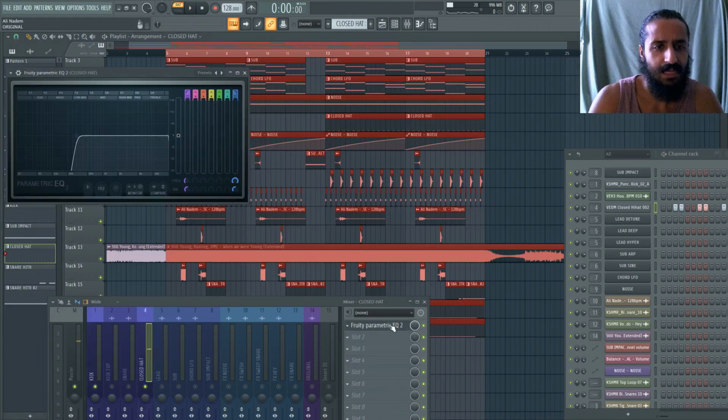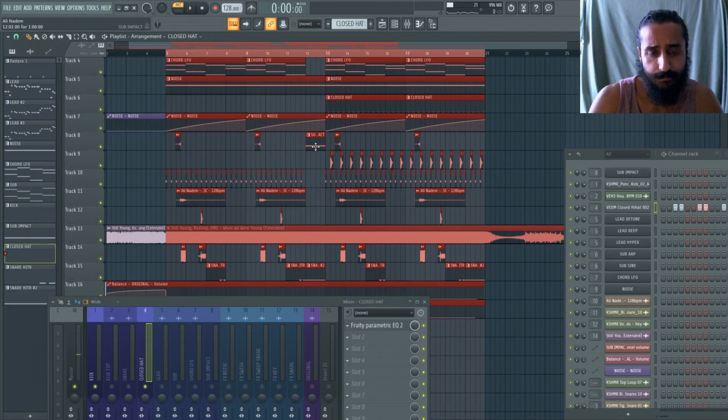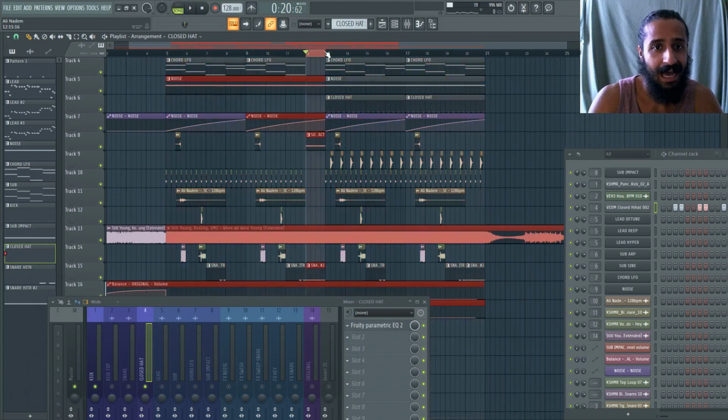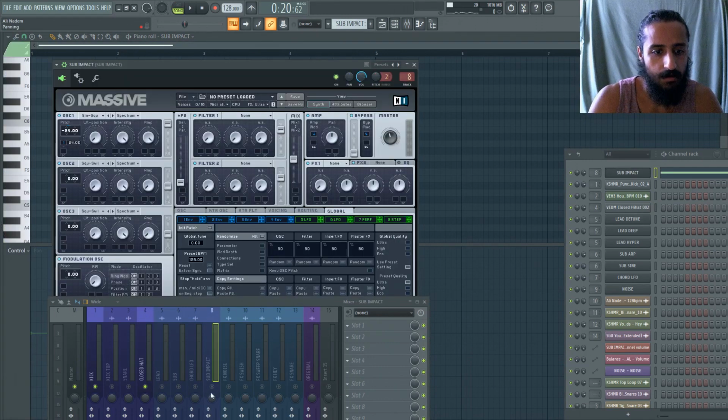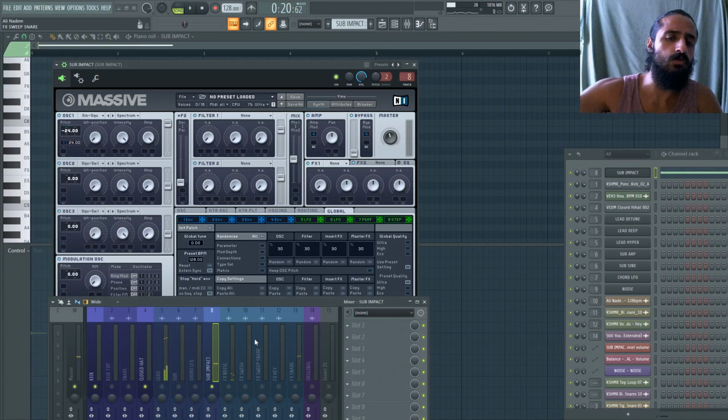Something very simple. It just has a simple EQ on there. This was interesting, what he had in his track here. He had a sub impact, so I made that sub impact inside of Massive as well, and you can hear this. So it just goes, and it's basically for his fill.